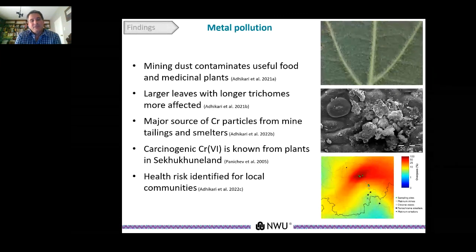So unfortunately, in the past, we have also determined that the chromium in plants from Sekhukhuneland are often chromium-6 particles, and they are carcinogenic. So that is a little bit of a problem in terms of human health. So we also did a health risk assessment, looking at plants in the area and the amounts of metals that are found in the plants themselves, and then also on the leaf tissue, on the outsides or surfaces of the leaves. And we found that if plants are not washed before use, that they do pose a major threat to people's health.